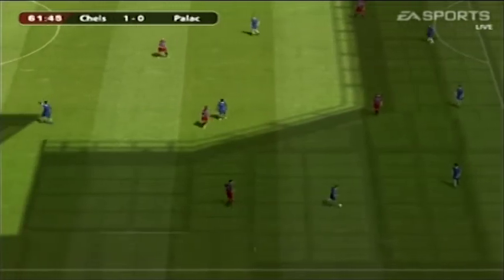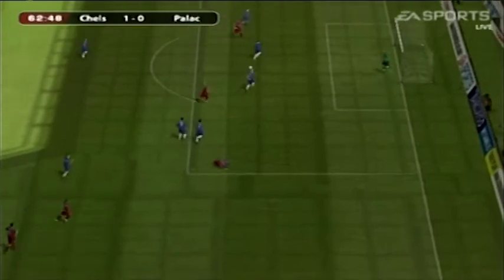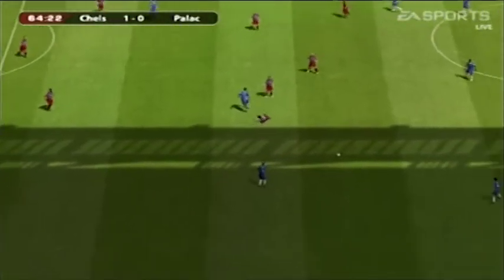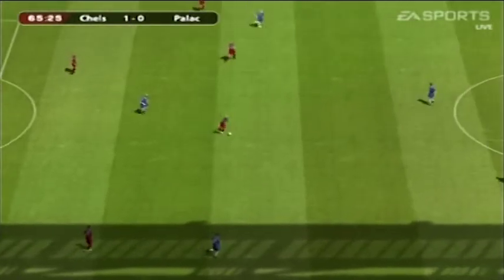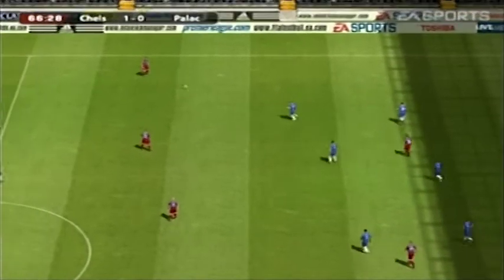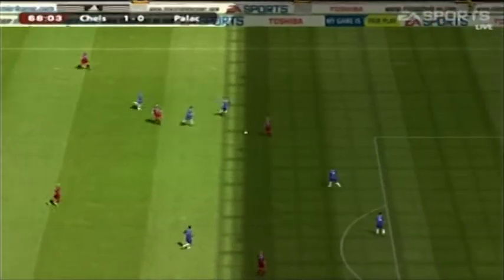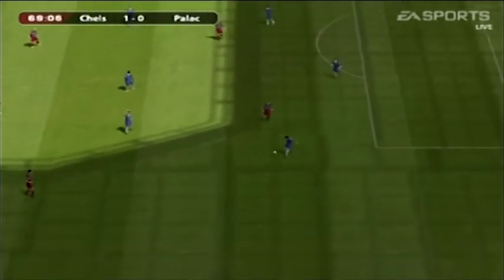Popovic. A lot depends here on the marking. Must go close here. And he heads this one back. It's Joe Cole. Bridge. Now Damien Duff. And safely headed out of danger. Johnson. Well played. Hudson. The score is still 1-0. Granville. Johnson. Dispossessed. Well done. Bridge. It's Duff.